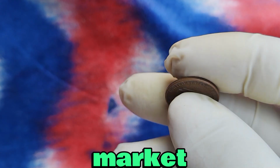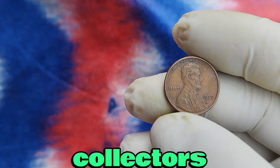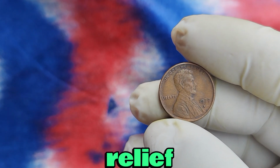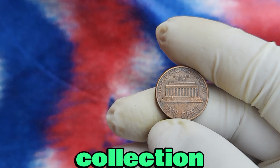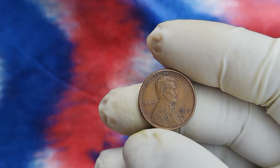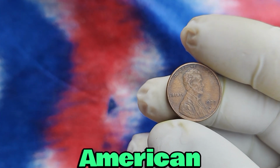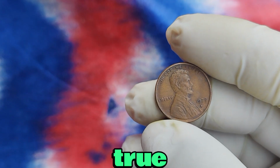Well, the answer lies in the market for rare coins and the incredible value placed on minting errors. These errors are highly sought after by collectors, and when a coin is both historically significant and incredibly rare, it can fetch astronomical prices at auction. The fact that there are so few of these ultra-high relief 1979 pennies only makes them more valuable. Experts in the numismatic world, that's the study and collection of coins, say that the rarity of a coin, combined with its historical significance, is what drives its value. And the 1979 D ultra-high relief Lincoln penny hits both marks. Not only is it a rare minting error, but it also dates back to a pivotal time in American history, the late 1970s. These factors combine to make this penny not just a coin, but a true treasure.